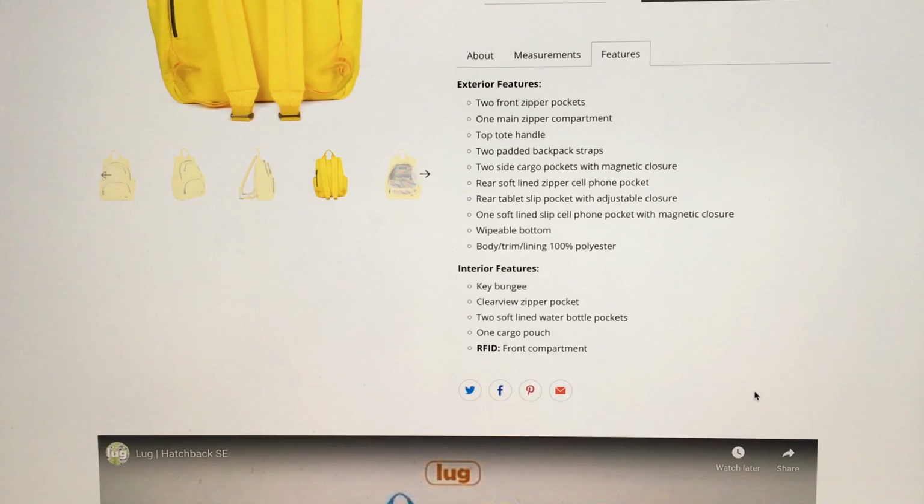I'm wondering if they... Sometimes I know that they use these templates to create a new product description, and I wonder if they forgot to delete something, because that makes 0 sense at all. I think they just mean 2 soft-lined cargo pockets, not water bottle pockets. 1 cargo pouch and RFID protection in the front compartment.